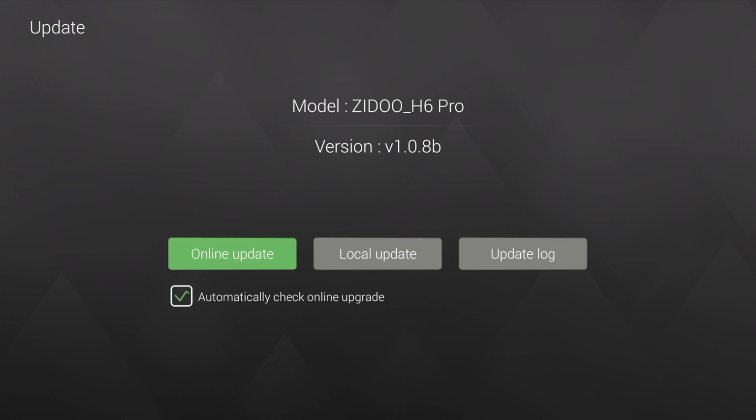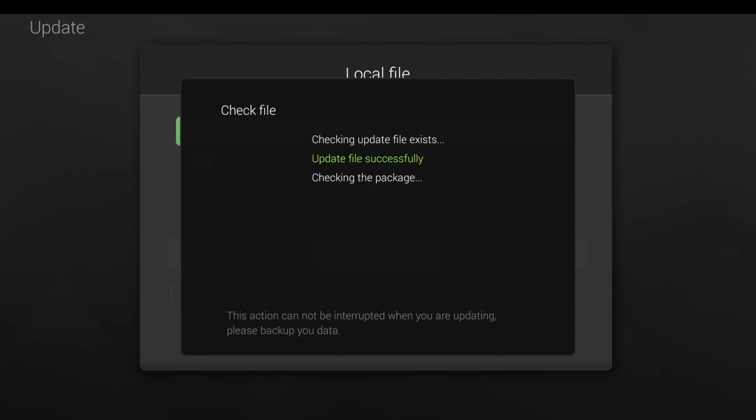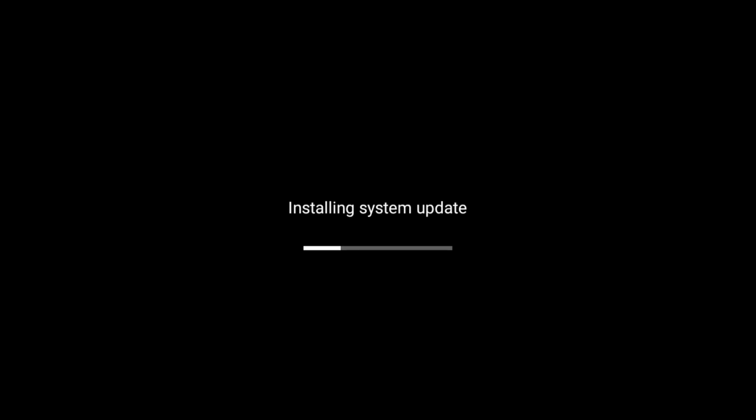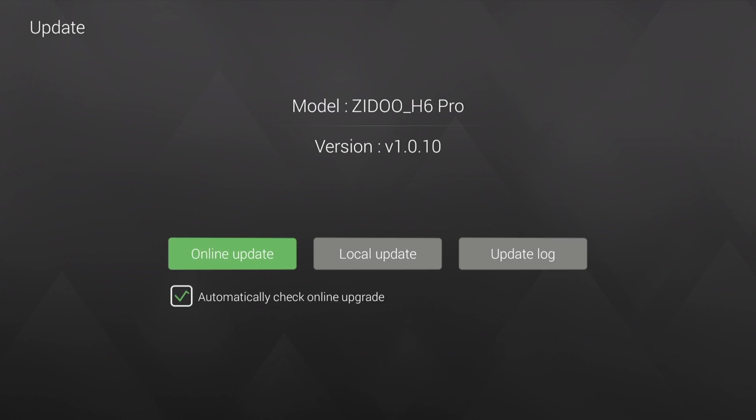Now, before we move on to some details, let me mention that the online update was not working. So I had to download the firmware from Zidoo's website, and you guys just search on the forum and you will find a link if you are interested in doing this update. Once we put the file on a microSD card, we only need to select local update. It's pretty straightforward, just press next and so on, and the machine will do everything else for us.